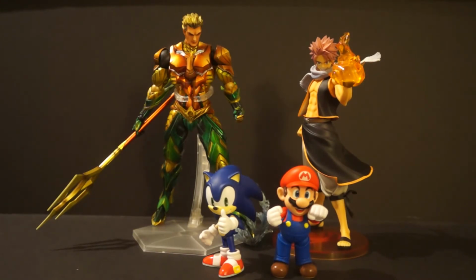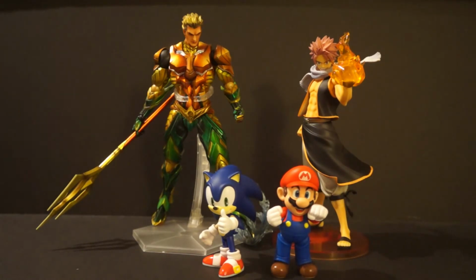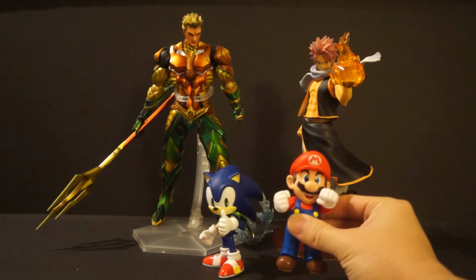So here we go. Let's start off with the 2 figures you see in front of you. We have the SH Figuarts Super Mario. As you guys know, I've been collecting figures to create an awesome Super Smash Bros. display because I love Super Smash Bros. And to have this Mario figure, it's awesome. The fun factor, the playability, the posability, and yeah, it's limited in its articulation, but it's a lot better than the other Marios that we've gotten in the past. So he has made it to the honorable mentions section.